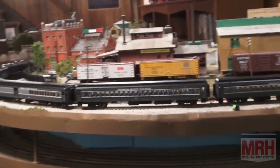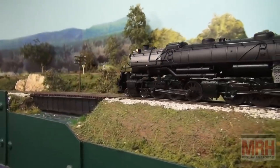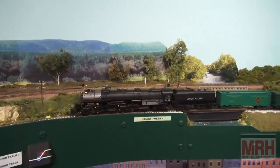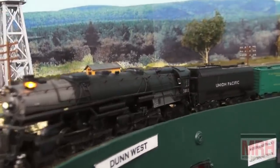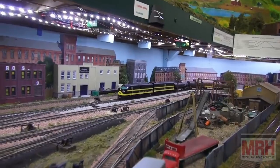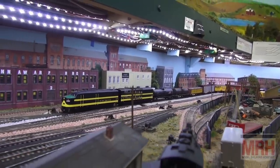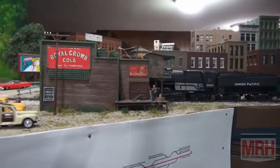Tell us about it. Okay, well, the idea was to have something more than just running 16 feet around and that's it. So I came up with the idea of two helixes, which we'll see later, and three levels. Essentially, the railroad runs from the staging area up to either the second or third level, depending on whether they're going east or west, and then comes back and turns on itself and goes back into staging. So a train originating in St. Louis, for instance, would go up the helix to the middle level, going westbound, comes around, goes up the other helix and turns around on itself, going up on the top level, goes back all the way down to staging again.